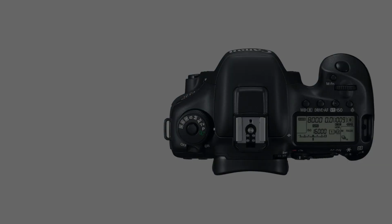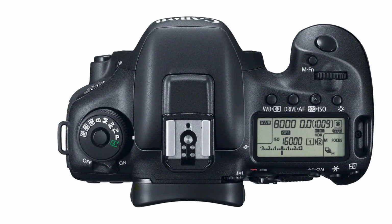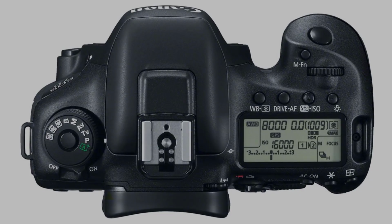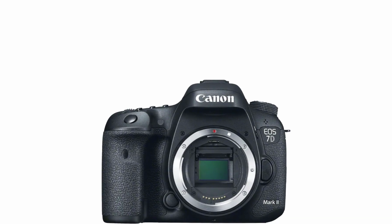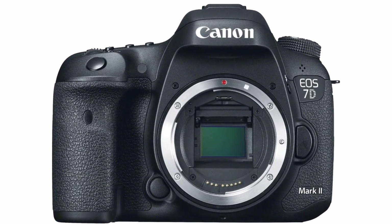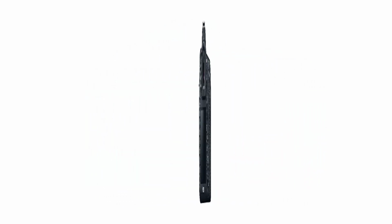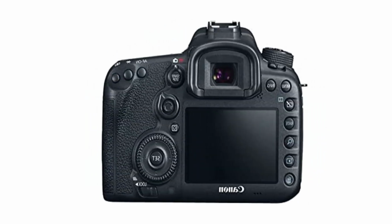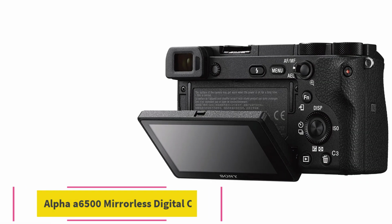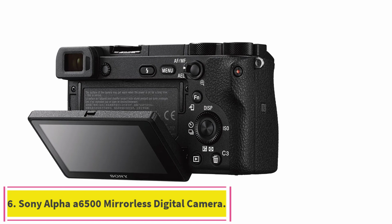The 3-inch LCD is good, but is not a touchscreen. Battery life is decent, but not the best, so I recommend a battery grip if you'll be shooting all day. Overall, the Canon EOS 7D Mark II is among the more affordable on my list. It's one of the best cameras for wildlife photography that will have you capturing stunning wildlife shots without breaking the bank.